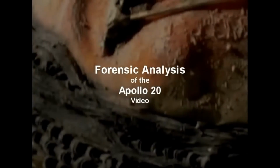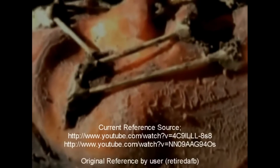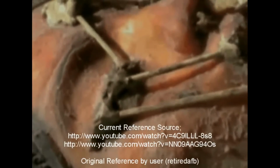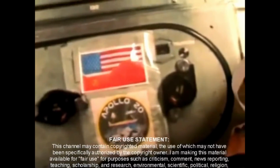This is a forensic analysis of the Apollo 20 videos, as seen on YouTube. We will be exploring the facts and speculation of this video, in an attempt to verify its validity and origin. We will be seeing clips from the original videos, which shouldn't constitute any copyright infringement, unless somebody like NASA is willing to come forward and claim that they own this video. So this clearly falls under the fair use statement.